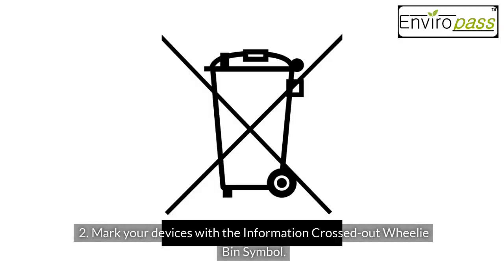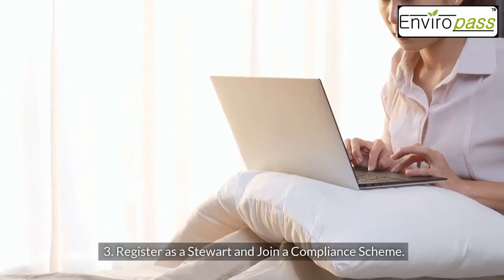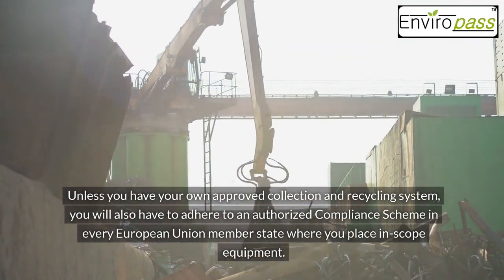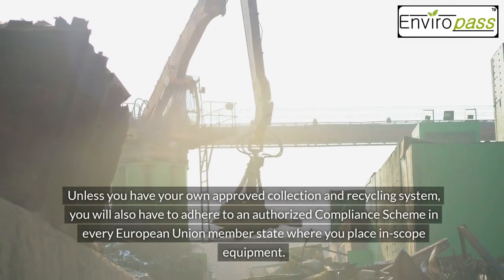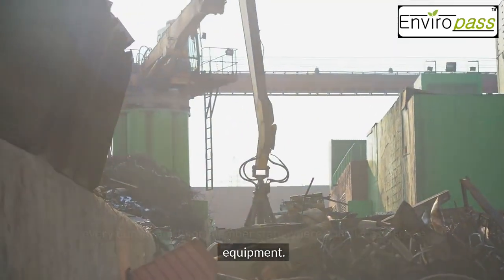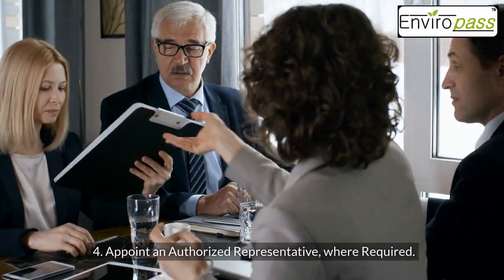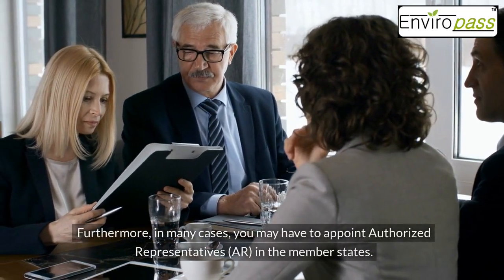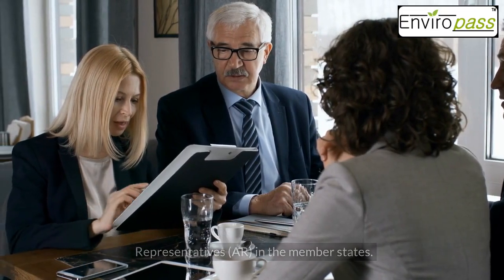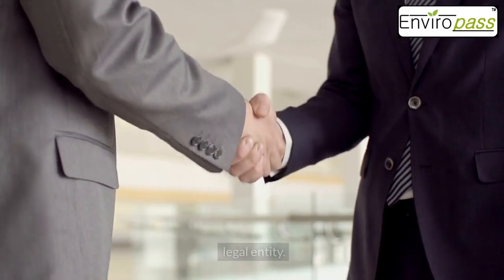2. Mark your devices with the crossed-out wheelie bin symbol. 3. Register as a steward and join a compliance scheme. Unless you have your own approved collection and recycling system, you will also have to adhere to an authorized compliance scheme in every European Union member state where you place in-scope equipment. 4. Appoint an authorized representative, where required. Furthermore, in many cases, you may have to appoint authorized representatives, AR, in the member states. This requirement may apply where you do business, but don't have a legal entity.